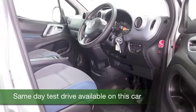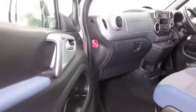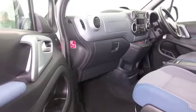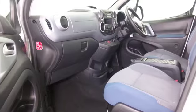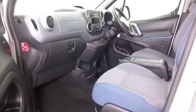Looking good inside and out. Very comfortable cabin. You've got remote locking, electric windows, radio and CD player. So plenty there to keep you happy. I think it could be a new family friend.